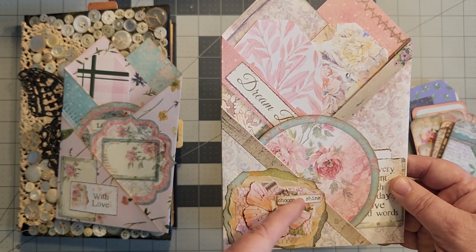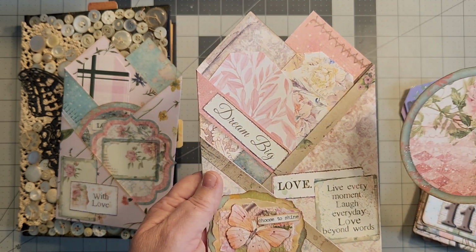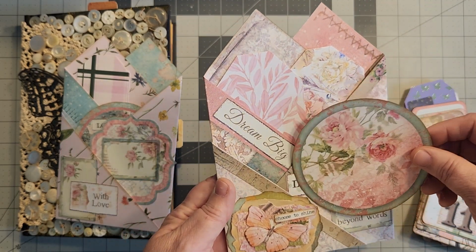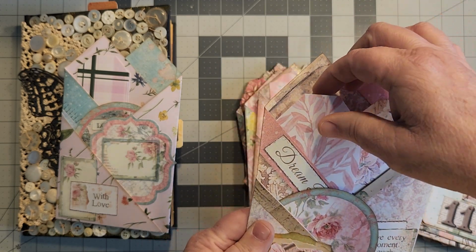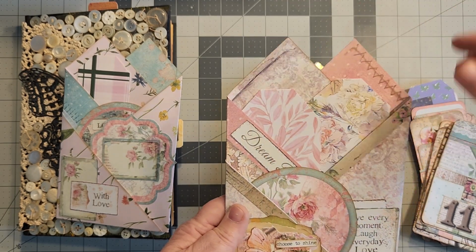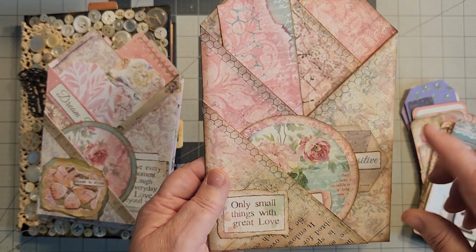So this is my cluster that I pulled out of my book up there. And then I've got all these wording things that go in there. And it's pretty round, goes there. And I got a couple of bookmarks in there, or tags. I keep calling them bookmarks, don't know why.